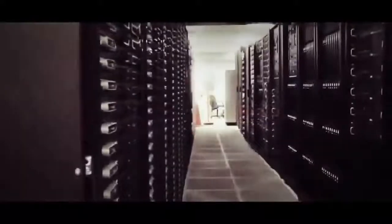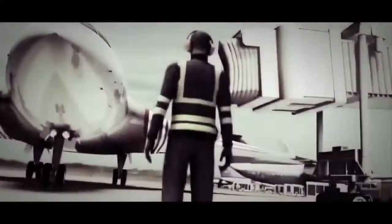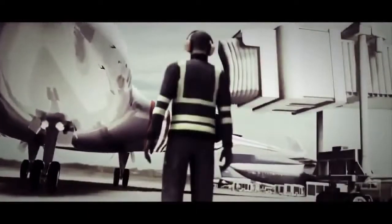At the same time, we're also using the supercomputer here at NASA Ames, the Pleiades supercomputer, to do computational fluid dynamics, CFD runs of these same configurations and see if we can confirm that benefit on the computational side as well. Testing will continue on the double bubble, and if the results hold, you may see this type of aircraft at an airport near you in the future.